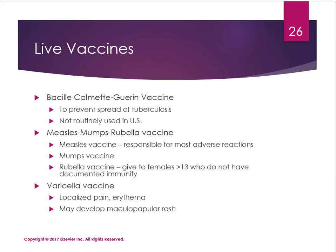The other component and the final component is the rubella vaccine. There can be mild reactions to this component, which include fever, lymphadenopathy, rash, joint pain, and arthralgia. If you have a female that is greater than 13 without documentation of the rubella immunity, and this is noted with a second dose of MMR or by lab confirmation, the focus should be on giving the vaccine.